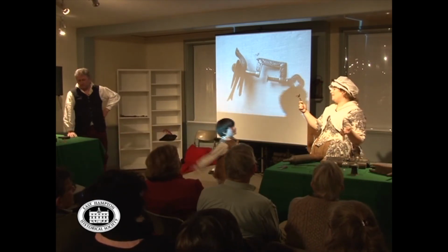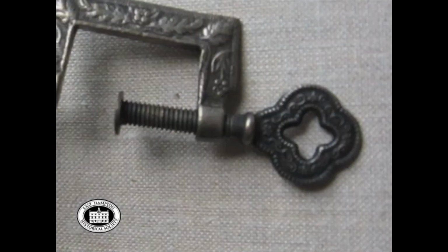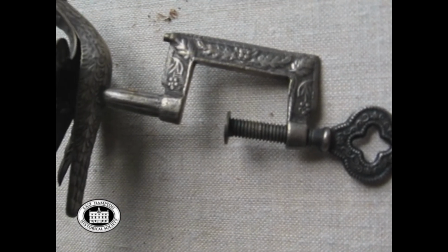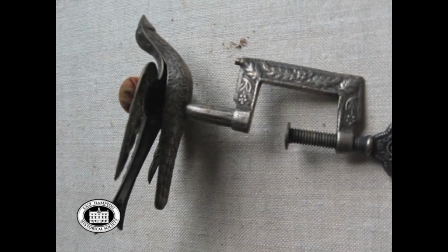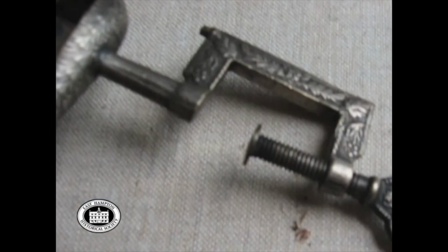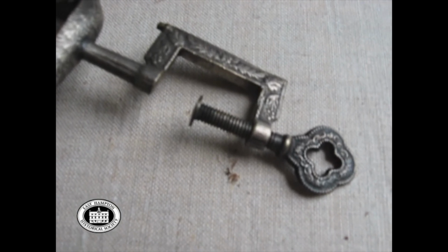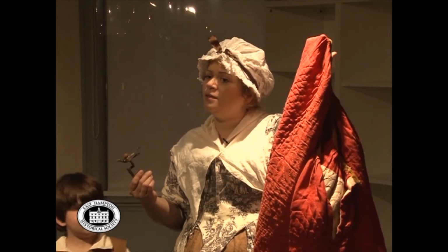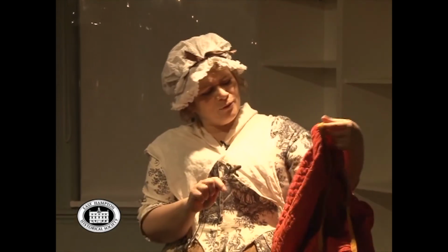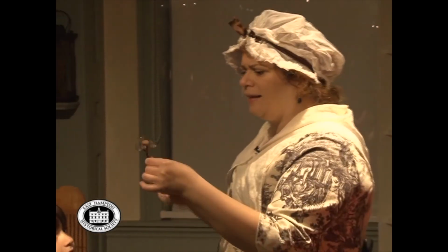I love this because it's just a beautiful little piece. Any ideas? Close. It's for sewing. It was used for holding material, so you could quilt, or you could put on your wool tape. I remember my girlfriend using clamps as she was quilting this petticoat. How wonderful to have something pretty while you're doing that. Just a lovely little piece of technology, and something nice for the ladies to see.